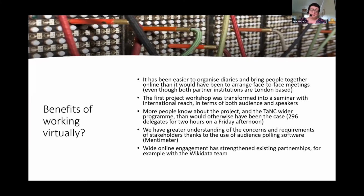But there have been some benefits to working virtually. It's been easier to organise diaries and bring people together online than it would ever have been to arrange face-to-face meetings, even though both of the partner institutions are based in London. And I know that from how difficult it was to get PhD appointments together for our PhD students when we were meeting face-to-face. So that's been easier.